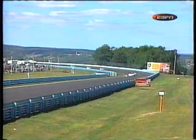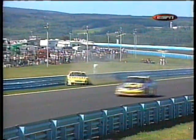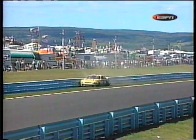Johnny Benson brings out the caution. Here he is. Had a hard contact with the wall coming up through the S's on both sides of the racetrack. Now watch him go over here. Yeah, he hit hard on that left side, much harder than he did on the right side. Of course, the car had slowed down considerably before he got to the other side of the racetrack. Johnny Benson was running in 22nd position. The window net is down. He is out of the race car.